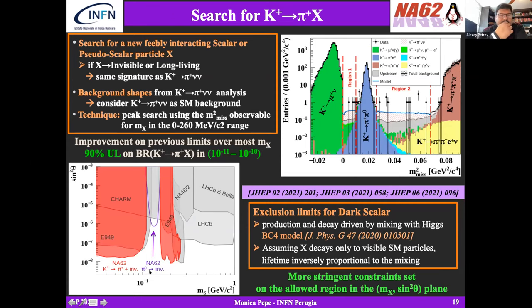Right, but is it the CKM angle? What is this parameter? Sin theta is the mixing parameter of the scalar with the Higgs. Oh, with the Higgs, I'm sorry. So that's for a particular model. Yes, it's a particular model, the BC4 model, in which production and decays are considered with mixing with X. It's just for this particular model. This assumes that the X decays only to visible standard model particles.